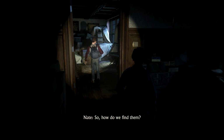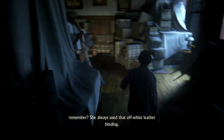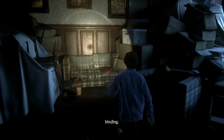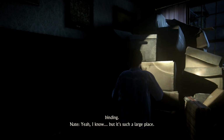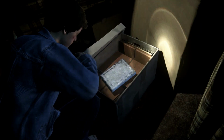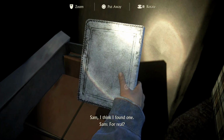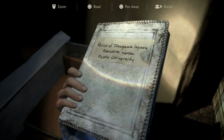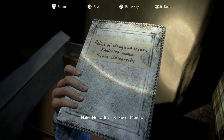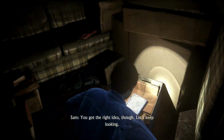So, how do we find them? What, Mom's notebooks? I mean, don't you remember? She always used that off-white leather binding. Yeah, I know, but it's such a large place. Here we go. White leather. Sam, I think I found one. For real? No. It's not one of Mom's. You got the right idea, though. Let's keep looking.